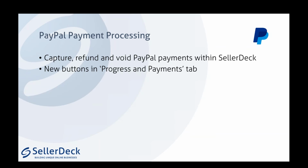The other big area of closer integration with a third party is with PayPal. And again, we wanted to basically save you time on stuff you do every day. One of the areas which our customers have told us is annoying is when you receive an order that's been pre-authorized via PayPal and you ship it, you then have to go to PayPal, log in, find the right payment reference, and validate and confirm that payment.